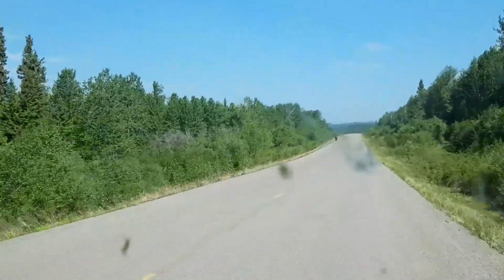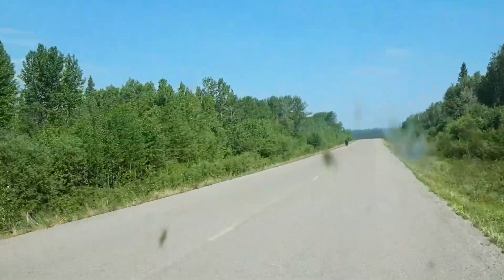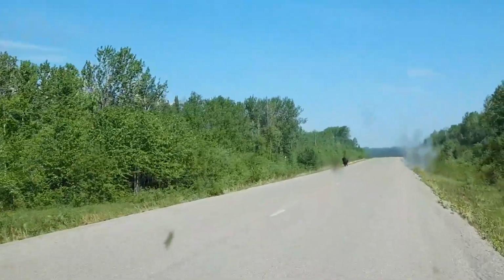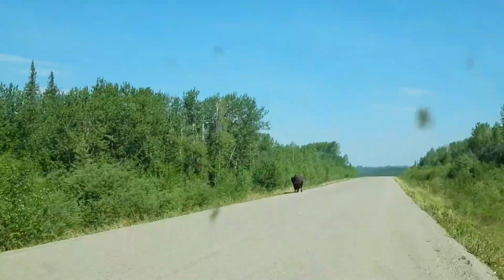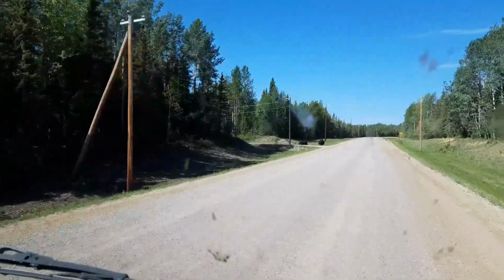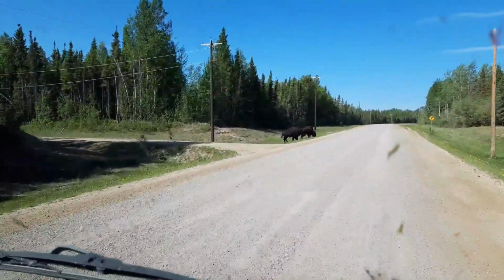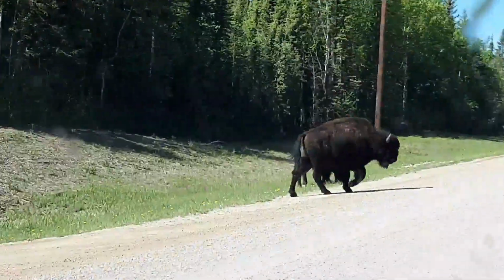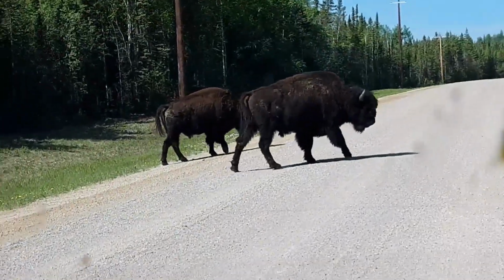I stand corrected, it's a bison. We could kind of go by it and then take a picture. There's two more bison. Not sure we're wanting to run over them. I think they're used to people.